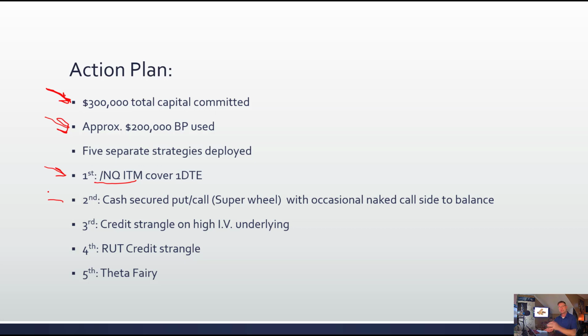We use this on both sides. We call it a super wheel trade because we do it from the long and short position. On a cash secured put, we'll also use an occasional naked call side as well. Or on a cash secured call, we'll do a naked put side, sometimes just to balance out the trade.